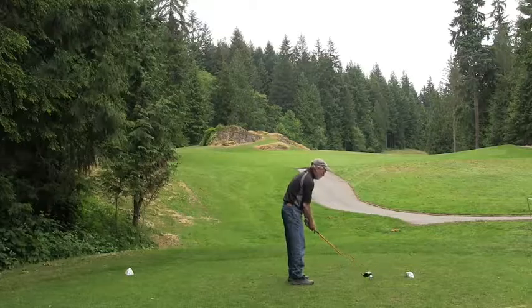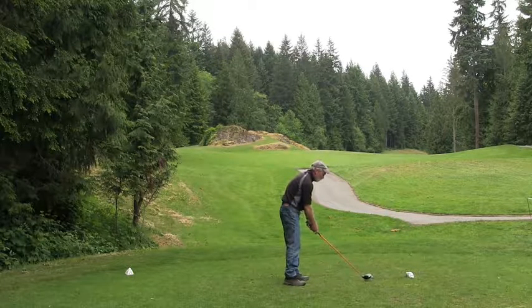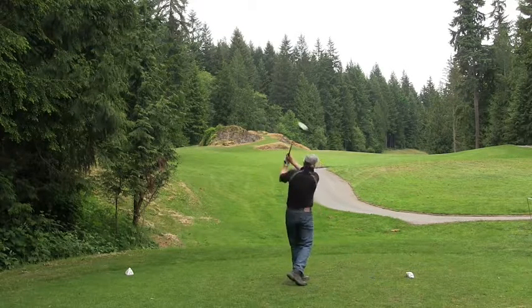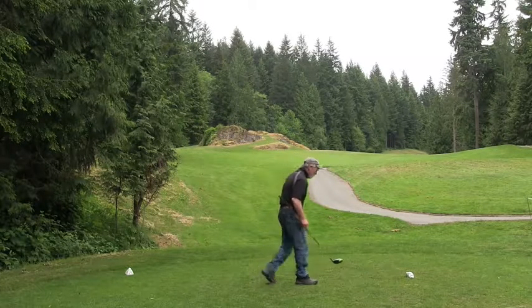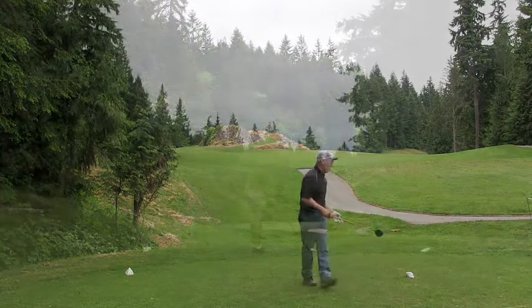At 401 yards, it plays all of that and more. Center right of the rock outcropping is your line. Par here is also a good result. Or you can go to the right of the rocks.